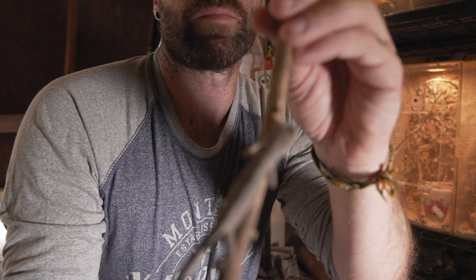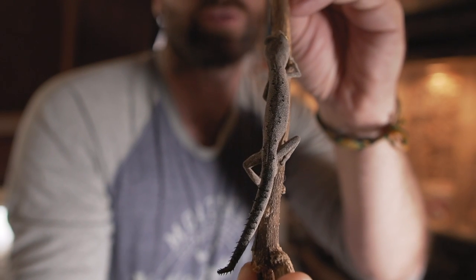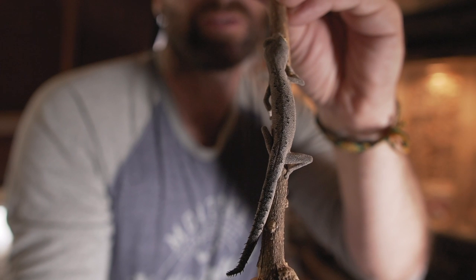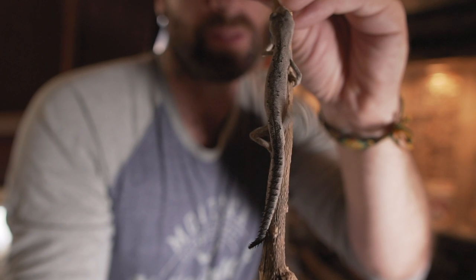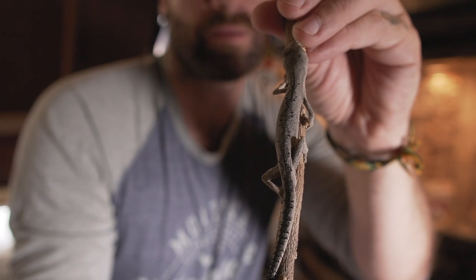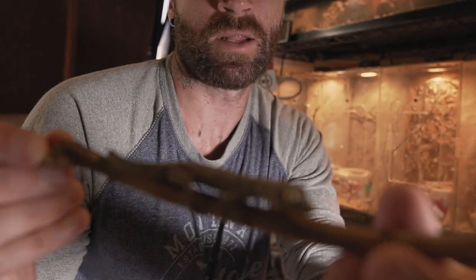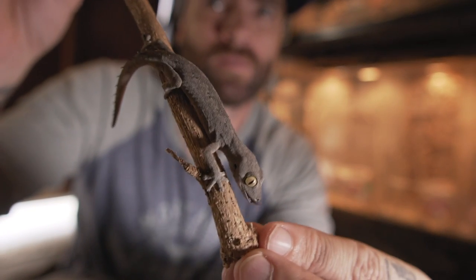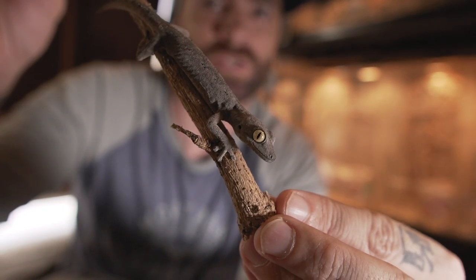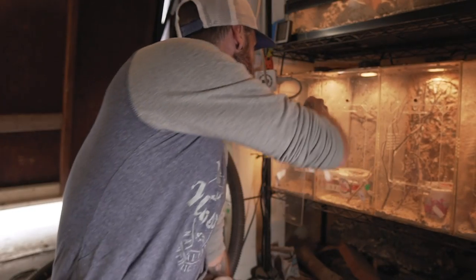And this is a male. Let's see if I can show you the black going down the back on these guys. It's pretty neat. They've got this kind of black striping. Not really a stripe, it's more of a zigzaggy line down their back. Some populations have a more prominent one than others, but very cool. And those yellow eyes are just epic. Striping on her, but she's rad. Super cool animal. Love these guys.